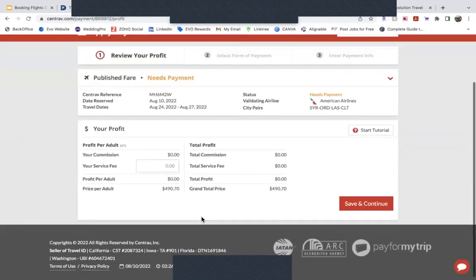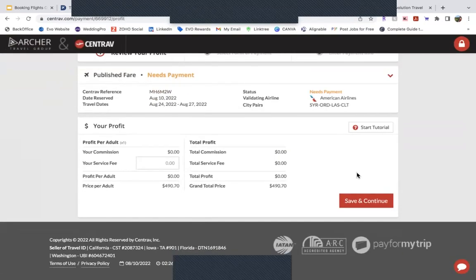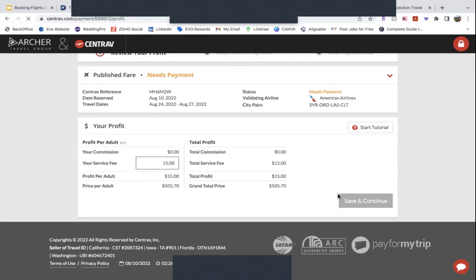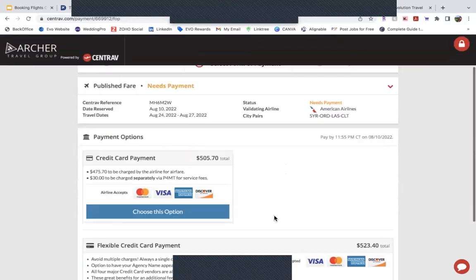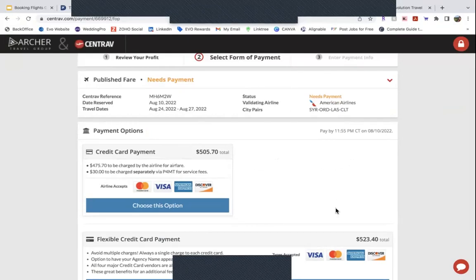Okay, here we go. When you get to the checkout window, again, you see your service fee here, and 0 commission, right? So we'll add, let's just say, $15 in there, hit enter, and it updated the amount for you right here. All of this will be charged together, so you're not doing the Square app or anything like that.